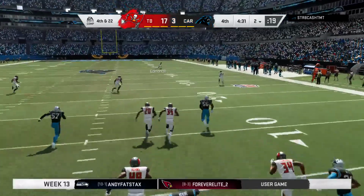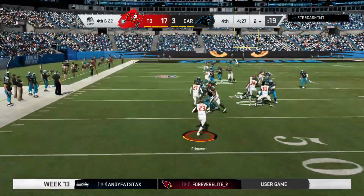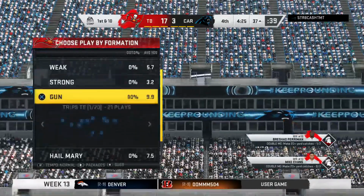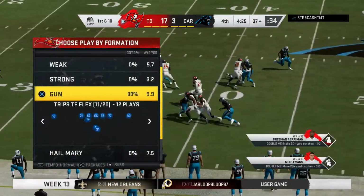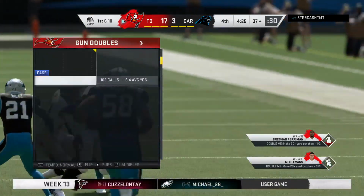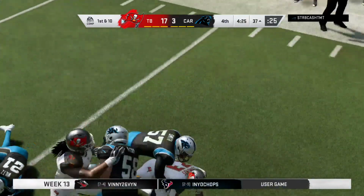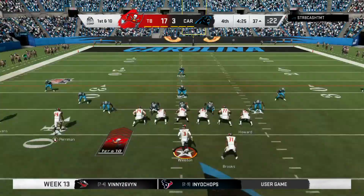And he's able to get it out of there. He'll take it a few steps in front of the 50. Nice job bringing that one back. 14 on the return. And the Buccaneer offense will be set up well as they take over. Line of scrimmage, the 37 on 1st and 10.